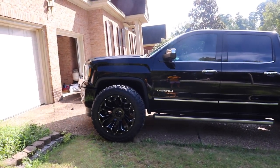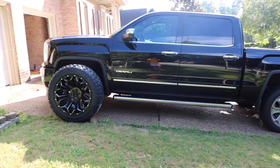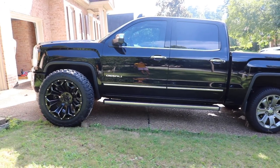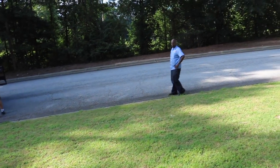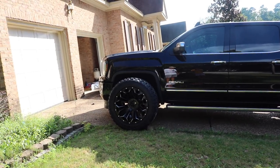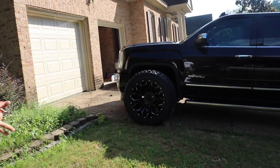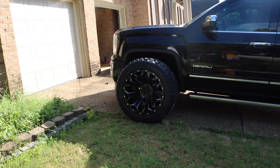Man, those 35s are huge. Oh, yeah. I haven't seen those rims yet. I haven't seen a lot of the black rims, and I haven't seen those. First guy in the dust. Man, that thing is badass. That is nasty. Yeah, that's gonna be nice. Hey, that's nice.